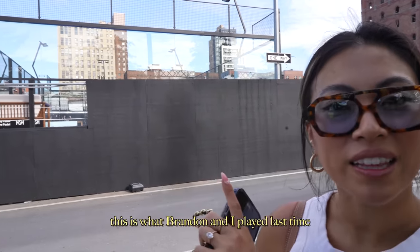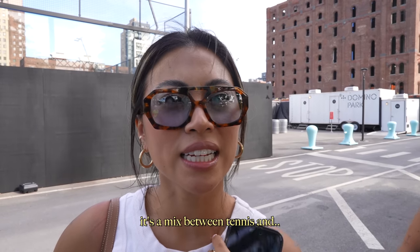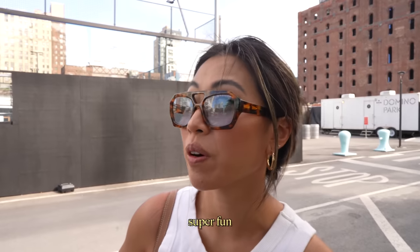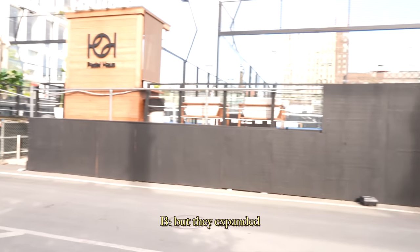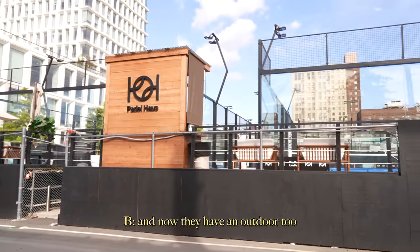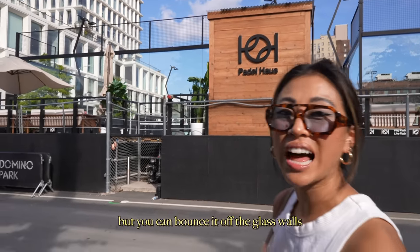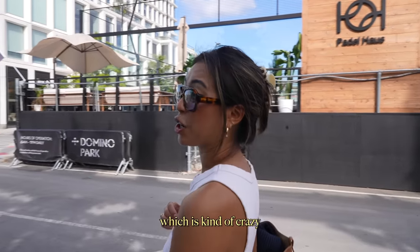This is what Brandon and I played last time. It's a mix between tennis and what's it called? It's like tennis, pickleball, and racquetball. Racquetball, super fun. But they expanded and now they have an outdoor too. And it's literally like tennis, but you could bounce it off the glass walls, which is kind of crazy.